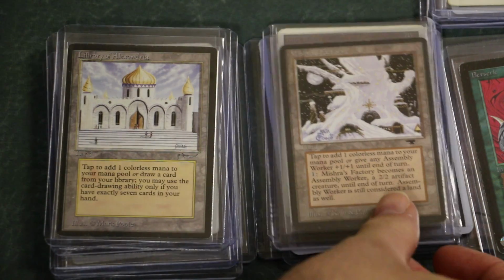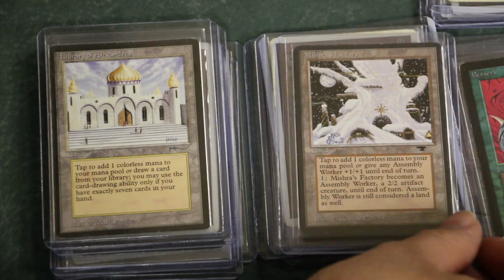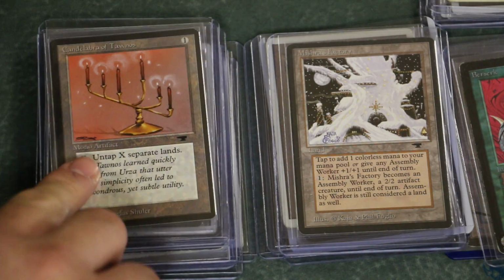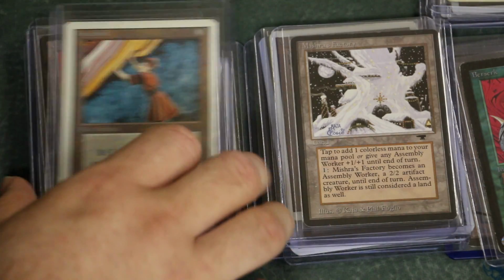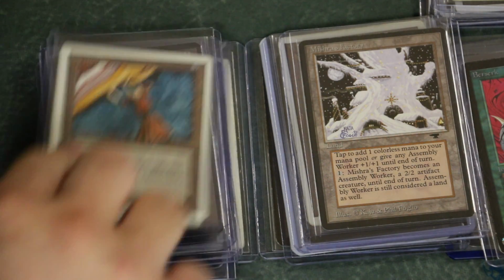Mishra's Factory. Candelabra, near mint. This is when your artifacts just say mono artifact. Mono artifact meant that it tapped, but it didn't actually say anywhere on the card that it tapped, other than the fact that it was a mono artifact. Interesting. The ones that could be used multiple times, every time you paid for them, were called poly artifacts back before the tap symbol, meaning that you could use them multiple times.